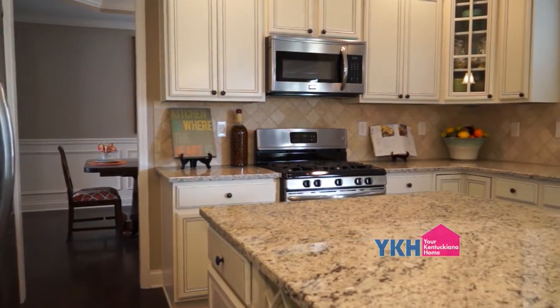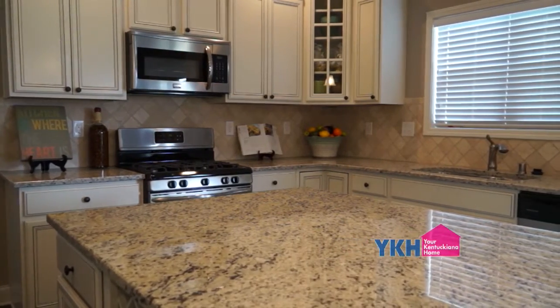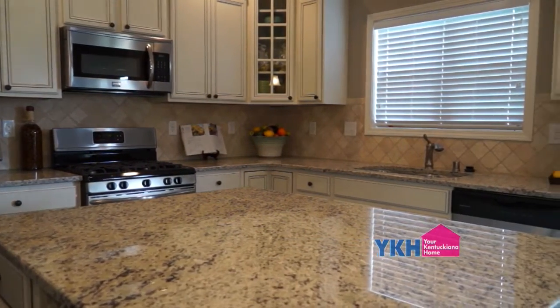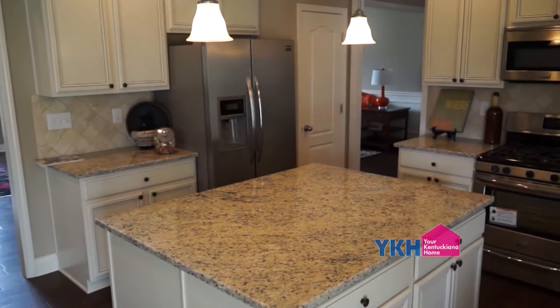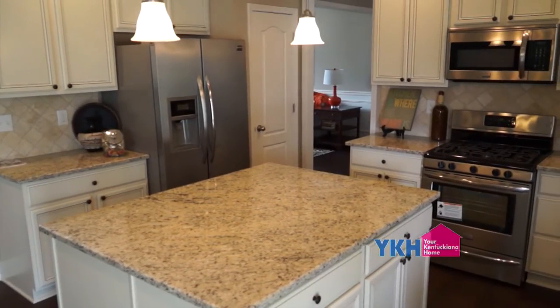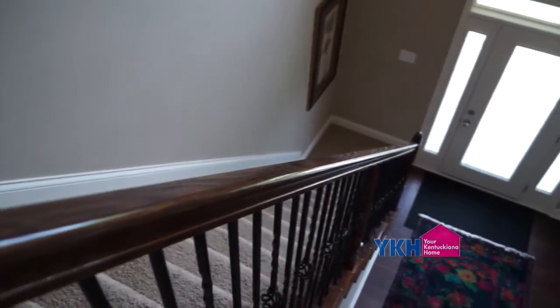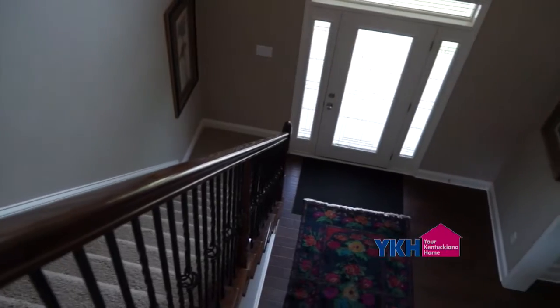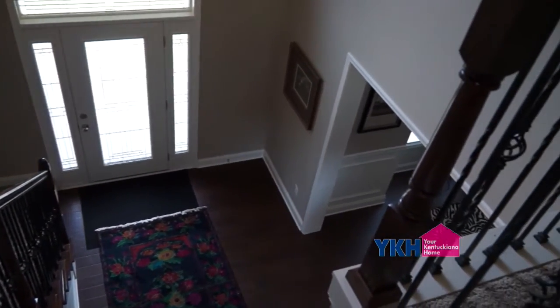Well, pretty much anything that a customer is looking for, we can add to their home. A lot of our model homes will feature hardwood floors, granite countertops, all stone fireplaces. This particular floor plan has 9-foot ceilings, iron staircases going up to the second floor, fully tiled master bath and shower. Lots of amenities that you're looking for in your new home.